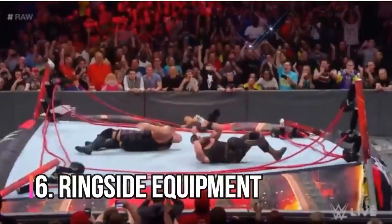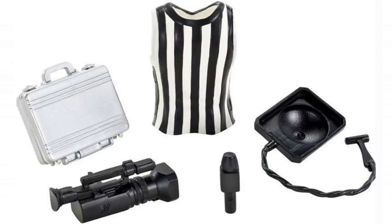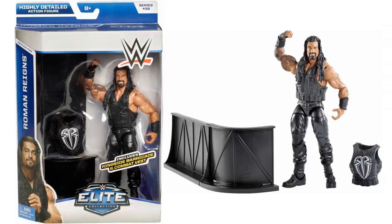So with Batista Elite Series 2, you can get a referee shirt. That's amazing. So you can put that ref shirt on any of your figures and then make them a referee. It's worth mentioning that you can get a referee pack that also comes with the shirt and lots of other accessories. As well as that, Roman Reigns Elite 38, that comes with a barricade. Plus it came with the Shield vest and a Roman Reigns vest. So you could have him as being in the Shield or when he went out on his own.